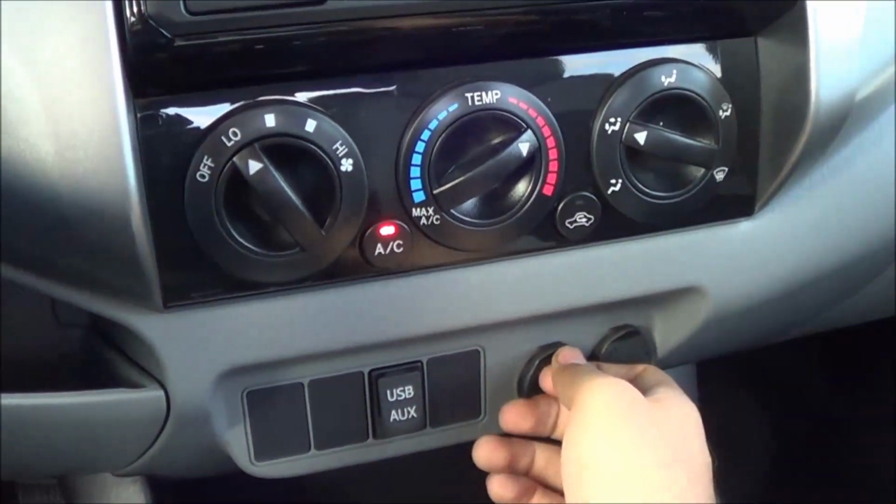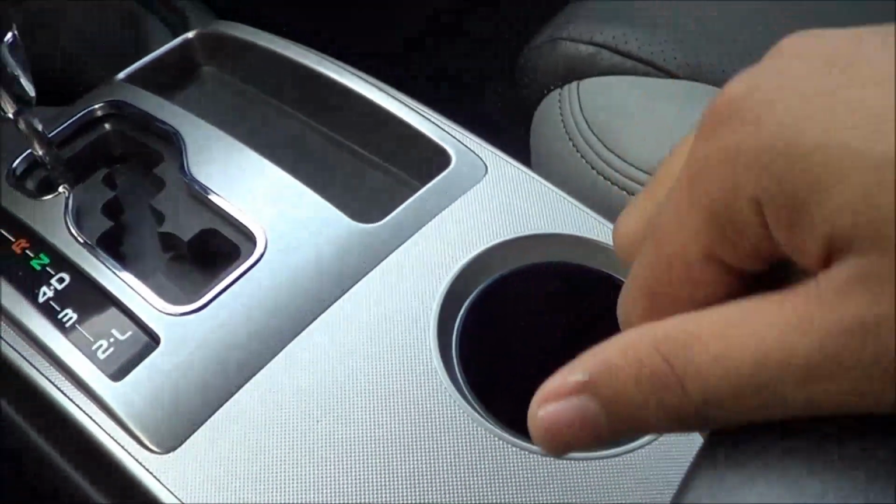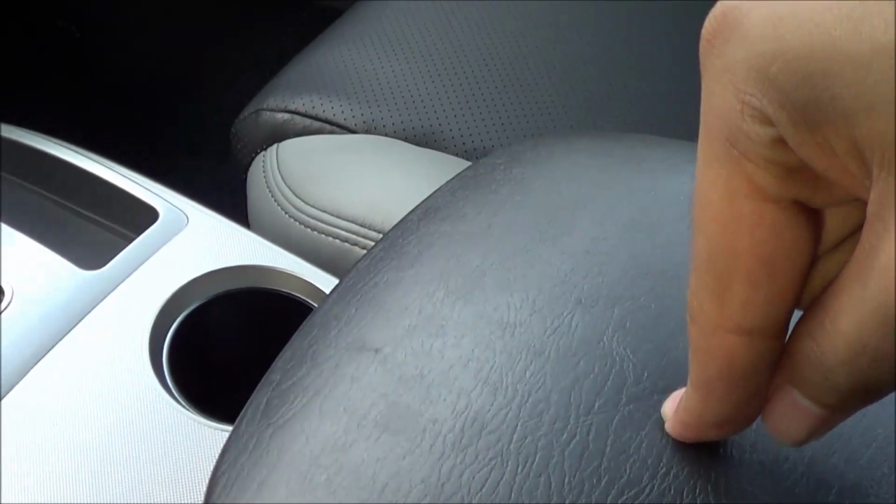2 12-volt power outlets, low storage cubby right there, and then your cup holders. Then another cup holder right there. Then coming down here, there's a decent amount of center console storage, I have to say. But like I said, this is nice and soft to the touch where your elbows are going to rest.